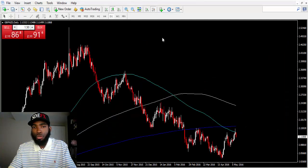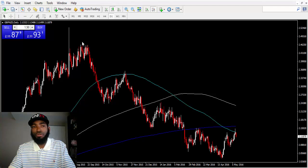All right. So looking at this right here, I want you to fix your eyes on this area. Do you see anything that stands out? Okay. Let me just show you. If you notice, the market came all the way up to here. Now this was September 2015. The market went from April 2015 all the way up to September 2015. Major move up. I capitalized on it.